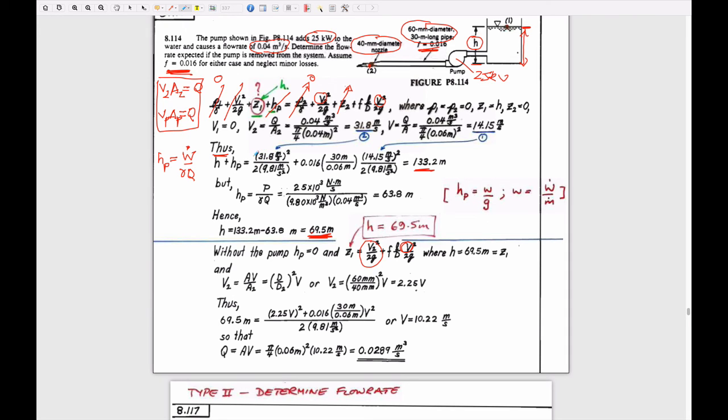Yeah, I just don't understand why. Okay. So this is 2 times acceleration due to gravity, and this is v squared. So it's this term here. This term is going to be the friction factor. This is L over D. And this is the other v squared. This is v squared over 2g. So I can write that. And this one is v2 squared over 2g.